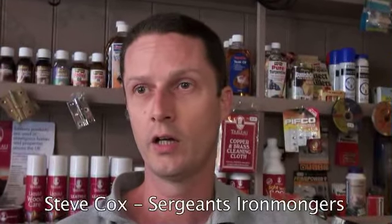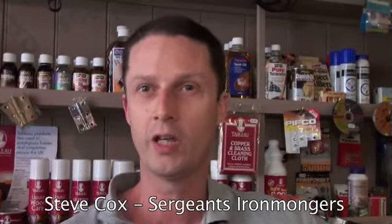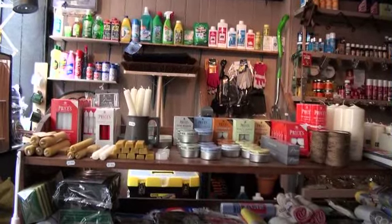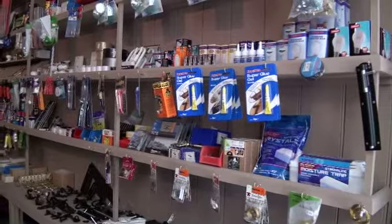It seems to be a niche for little ironmongers with a quirky edge to it, as you can see with all the tools and things hanging up and the colour scheme. And of course the Catherine Hill itself sort of fed the inspiration for the shop.